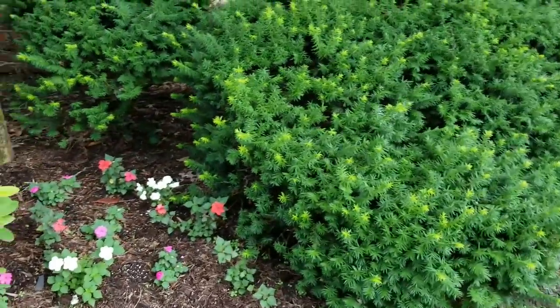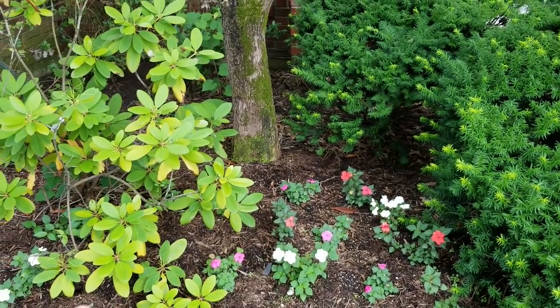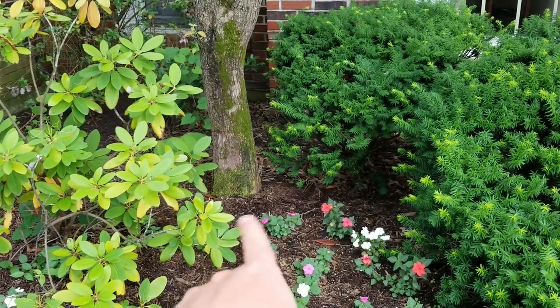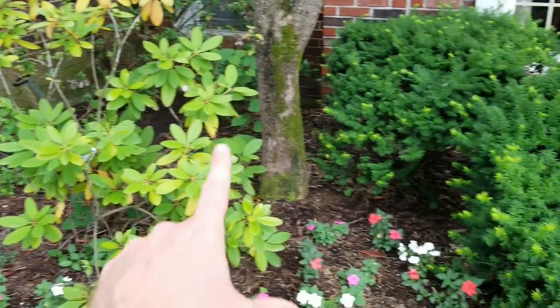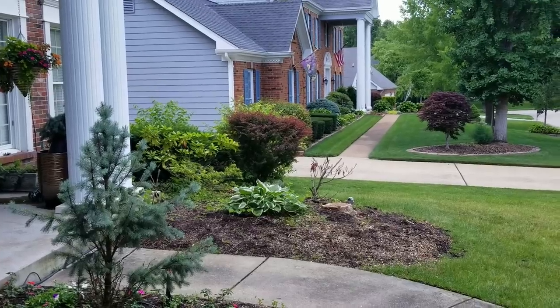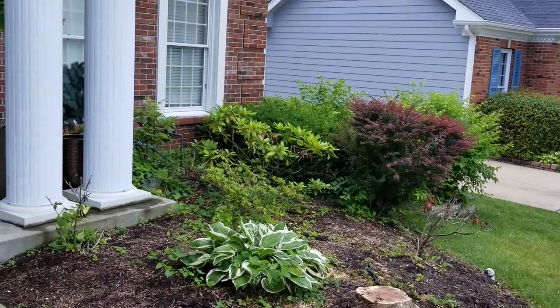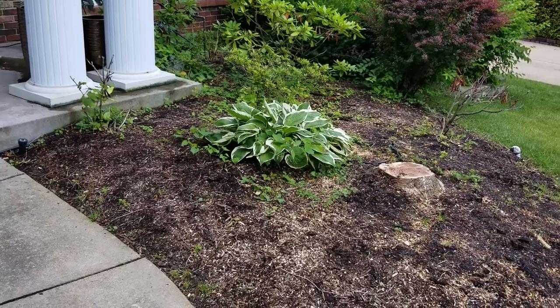So what I'm thinking about doing, which I mentioned in that video, which will have just been posted yesterday but was filmed before I left for vacation, is maybe tucking those caladiums back into these corners and whatnot. It's kind of the only thing I can think of since the Japanese maple's gone. Even though it was dead, it looks really weird not having that there.